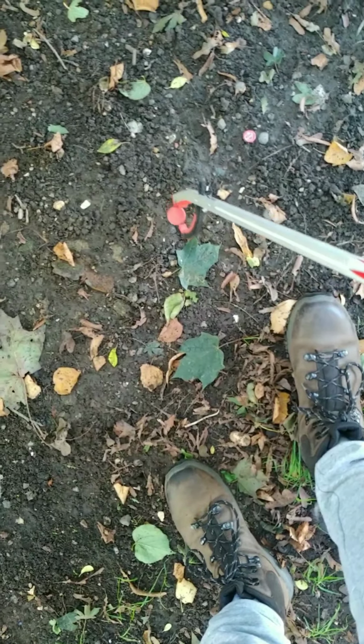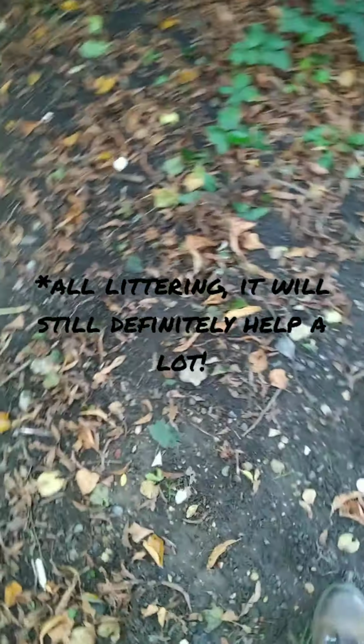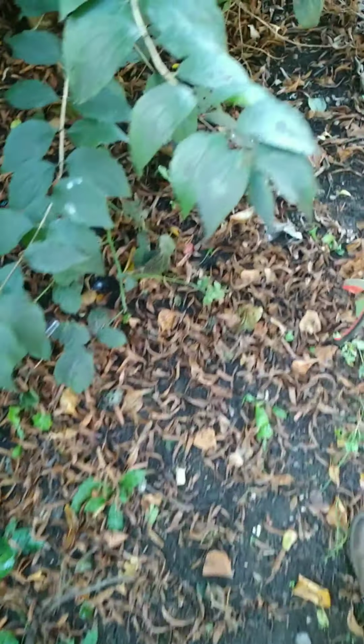Yeah, I mean, unfortunately I do think that bins, more bins, larger bins, and more signs to tell people that littering and dog waste is an offence. But I also think that this won't prevent littering, because as we can see we're right by the bin, and we're still getting a lot of waste by the bins.